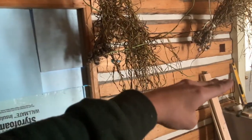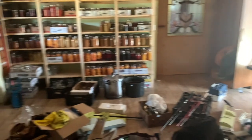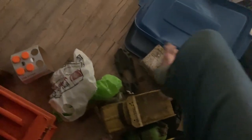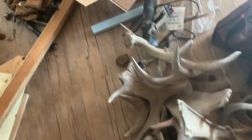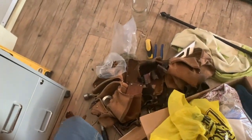There's going to be a bench so we can use the dehydrator on that bench, because right now the dehydrator is right there. And yeah, this is chaos in here. And all his tools are here because he was working in here.